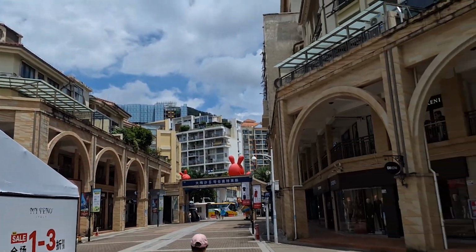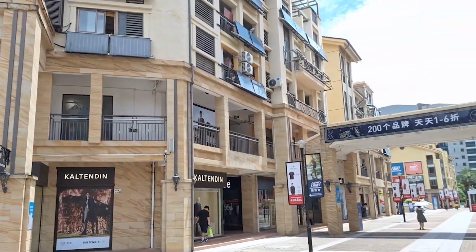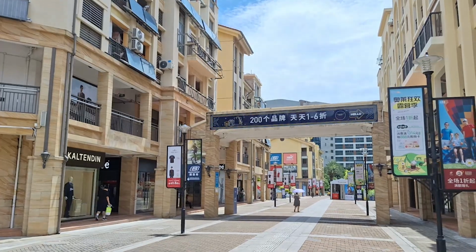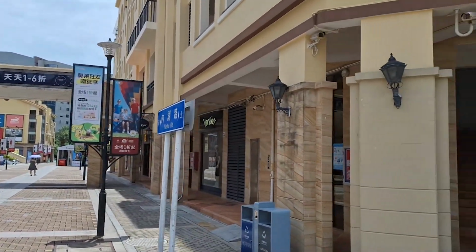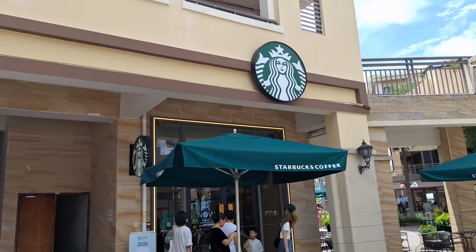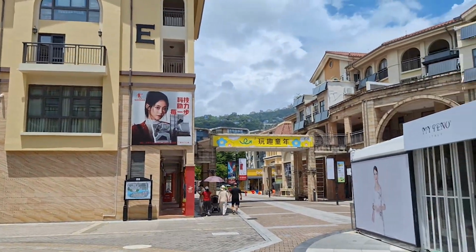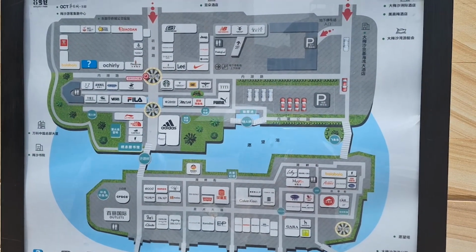So we came in from the front. Okay, we are currently at a cross junction, and there are a lot of shops along the way. No map though, so we're not sure, we just walk around. Let's Starbucks.